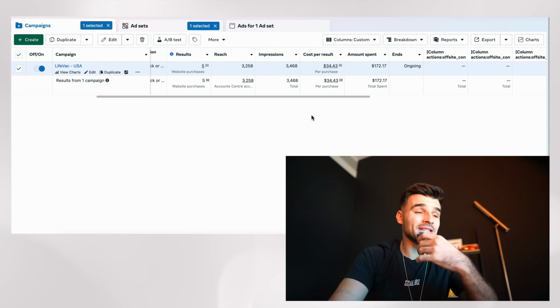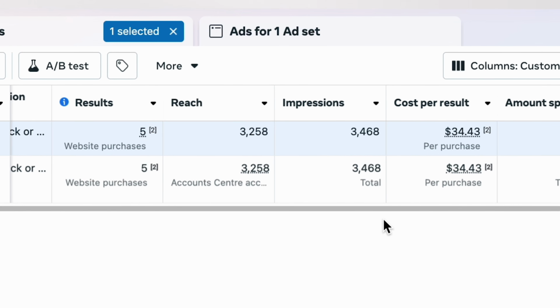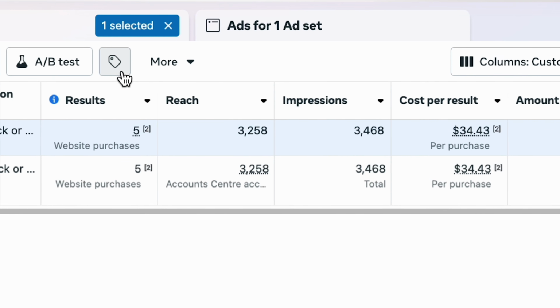So let's see what happens tomorrow. All right, it's day 6, it's Saturday, and as expected, we have some great news. The campaign still did some overspending here, but this time it went okay because we generated 5 sales at a $34 cost. So ladies and gentlemen, this is a profitable day.